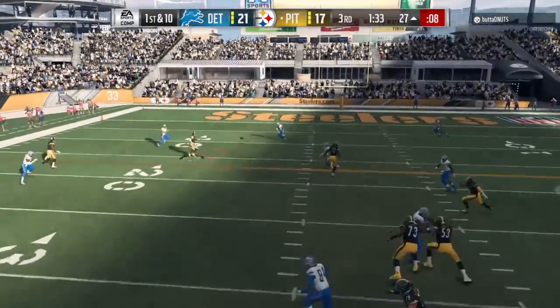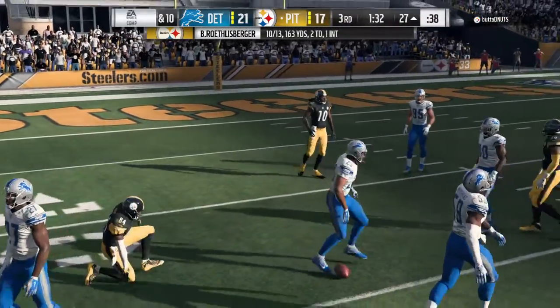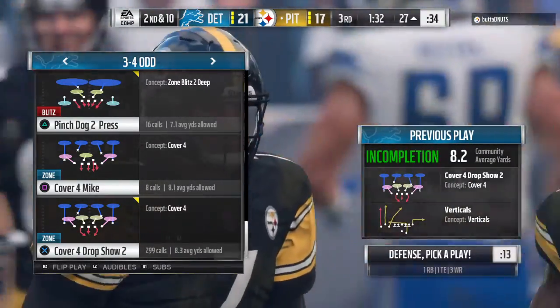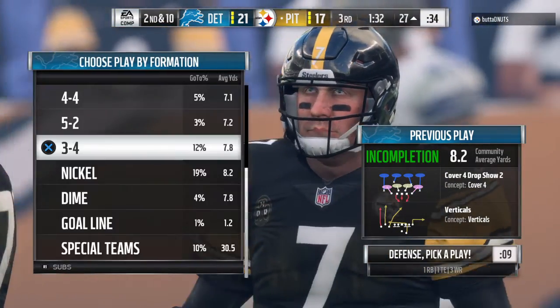Now Roethlisberger on first down. He couldn't quite hold it. Got hit. Ball pops out. Incomplete. It's a lot of contact going on there, and in the end, unable to keep two hands on the football and bring it into his body. Everything looked pretty good until the finish.